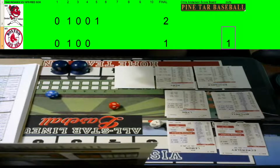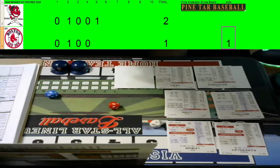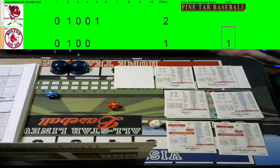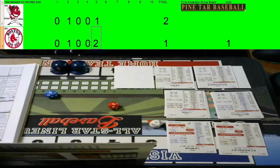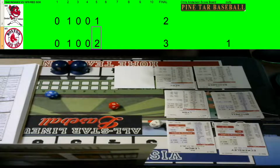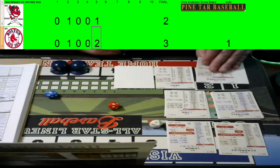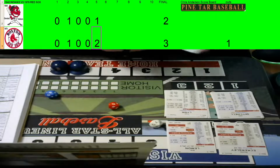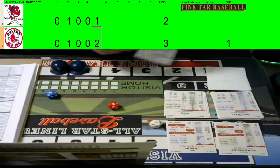Lynn bats in 2. As Brohammer trots in from third, and the speedy Jerry Remy scores easily, obviously, on the double by Lynn. He was standing at second. So the Red Sox plate 2, and it's now 3-2 Boston. That means Lemon can only go his 8 innings. Per Pine Tar rules, again, you can adjust the rules as you wish. And Fenway Park erupts with that Freddie Lynn double. That was a clutch hit by Sir Fred Lynn.